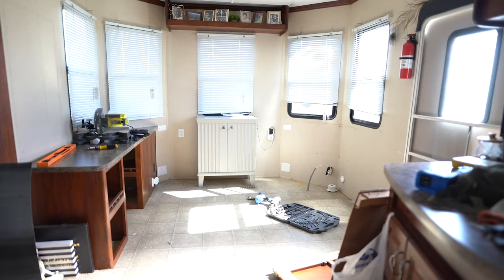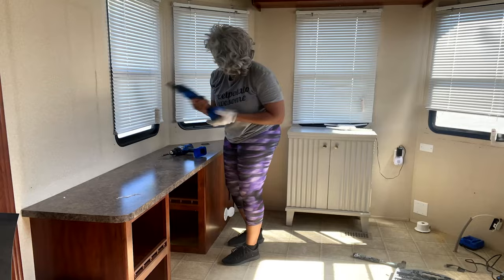So what we're going to be doing is taking a look at how I took this outdated RV and turned it into a beautiful tiny home on wheels.